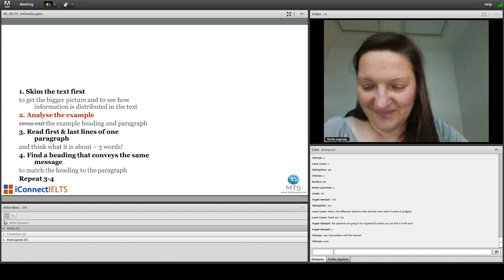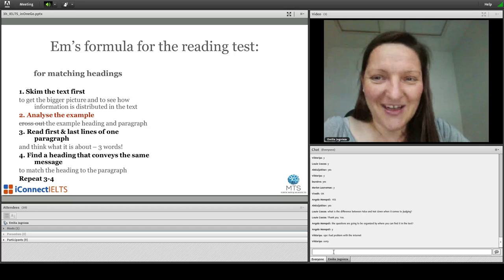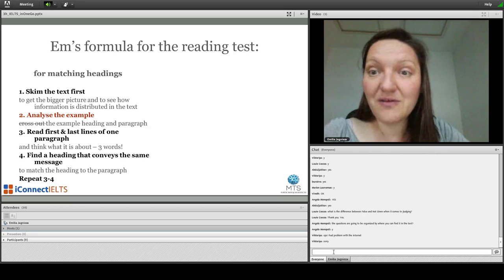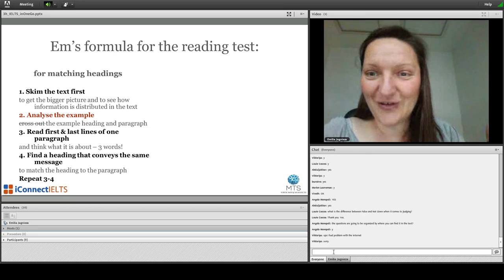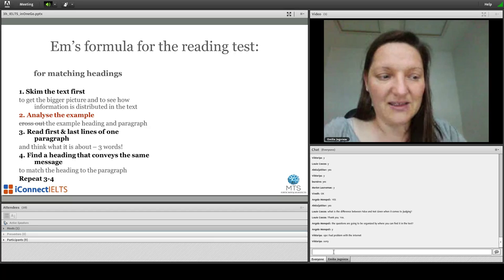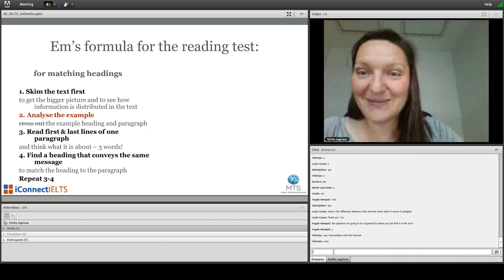This is the formula. So, for matching headings, don't apologize, Victoria, by the way. For matching headings, first you will skim the text to say hello to the stranger, to calm your brain down, to find out how information is distributed in the text. Then you will analyze the example. So you will look at the example. If there is one, you need to find it, because you don't want to waste your time answering the question that is already done for you as an example. And if you make a mistake there, you will be wasting your time and losing precious points. So please pay attention. See if there is an example. If there is one, cross it out. You have one less heading to worry about, and you have one less paragraph to worry about, huh?